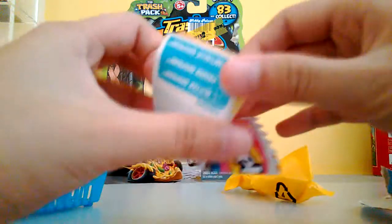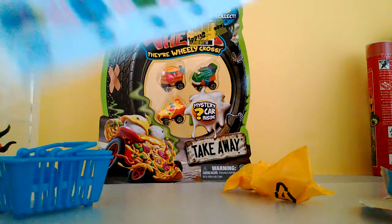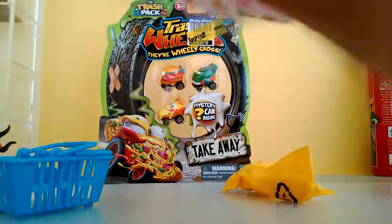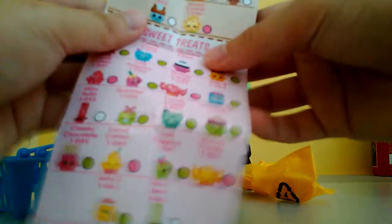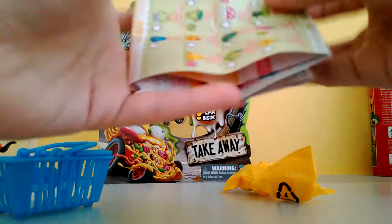Okay, so here we go. Here's a long list of Shopkins that I got. I'm not going to say all the groups because it's so long that you can't really see. Okay, so the front one looks like that, and then it's pretty long. So there's fruit and veggie, pantry, bakery, treats, and that's all. I'm not going to say all because I'm just going to show you guys. Here we go. And here, and here, and here, and here. So this does have frozen trashies and limited edition too.